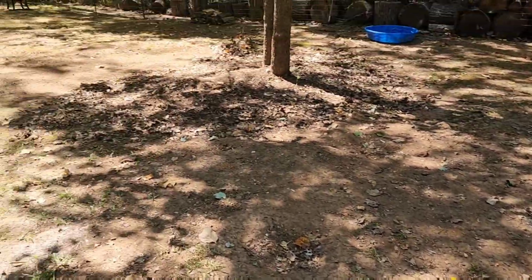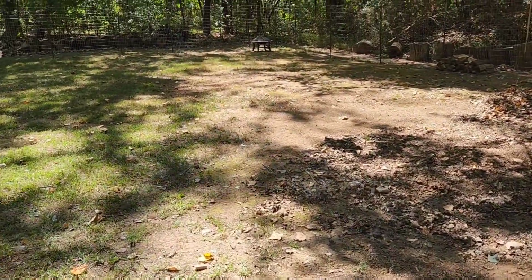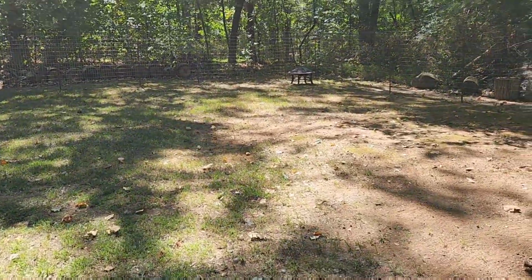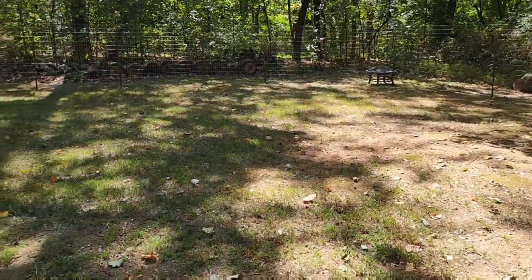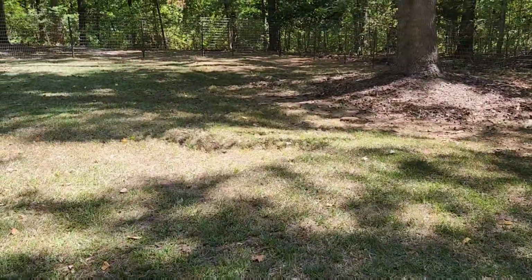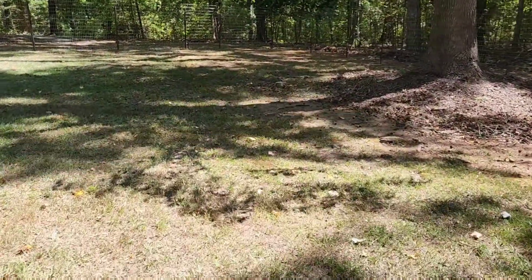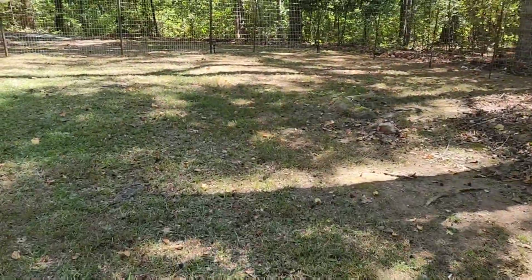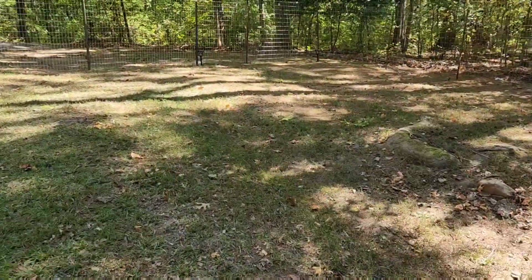Yep, so we are just now loving the front yard. It's just so nice out here. It's so amazing, and there's a lot of work that we want to do out here. Oh, let me show you what my plan is. I do have a couple of them, and I did go to Lowe's this morning to get some more, so I got to put them out.